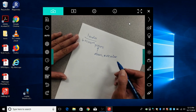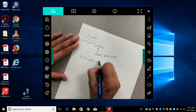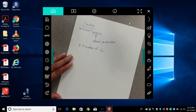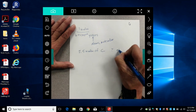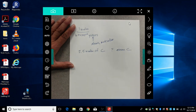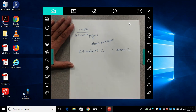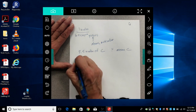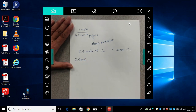So for example, I said I've got 2.5 moles of carbon atoms. I have 2.5 moles of carbon atoms. And I want to know how many atoms of carbon is that in 2.5 moles. Well, you all can probably just do that in your head, right? 6.02 times 10 to the 23rd times 2.5. But let's do it using the conversion factor, and this is called dimensional analysis, which once again I'm going to encourage you to use. Even though they're very simple right now, these problems, they get much more complex.